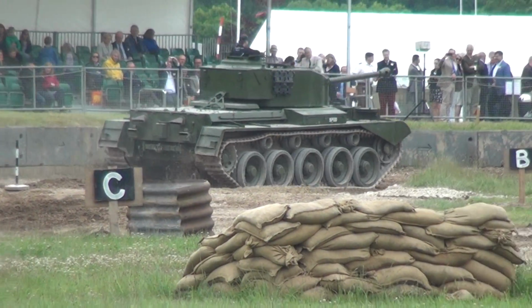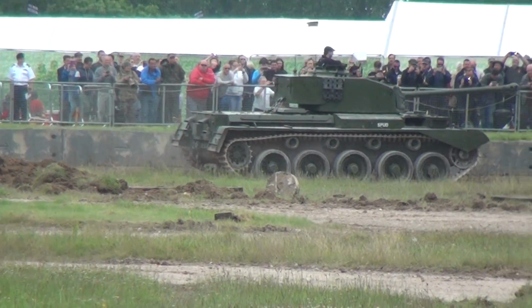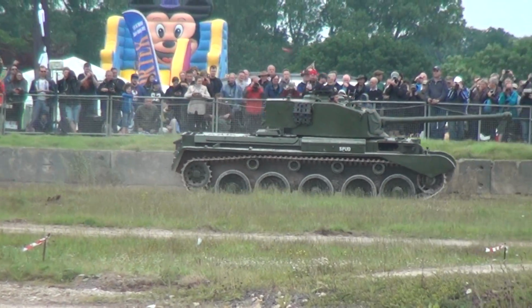You can see on the back of the Comet, they realised it was going to make a lot of noise, so they didn't even bother with a silencer. So you've got two fishtail exhausts at the rear there that sometimes will give a backflash that's quite stunning when you hear it and see it.